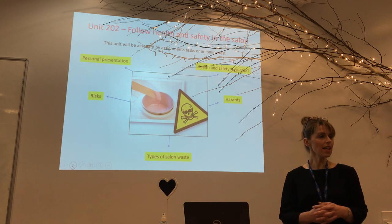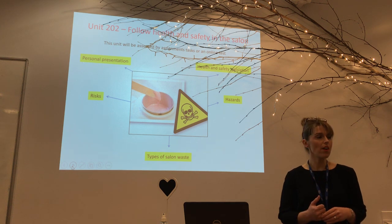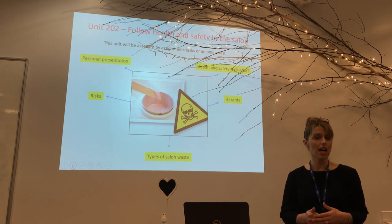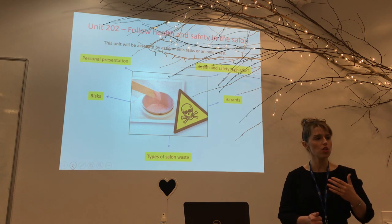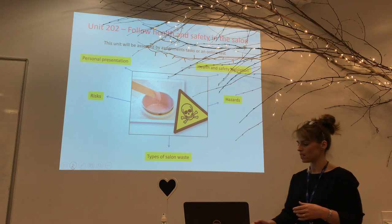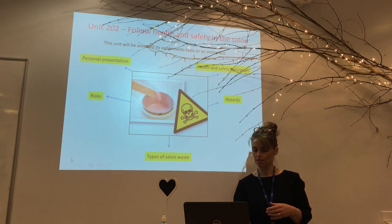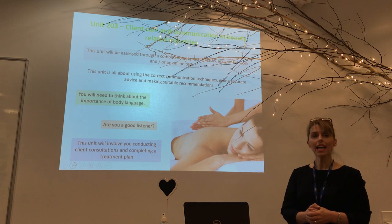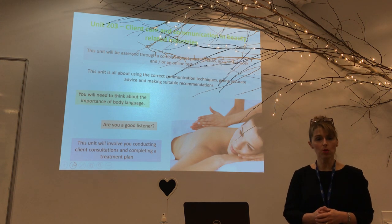So health and safety, as I've already mentioned, is very, very important. We teach the students to always adhere to all the health and safety regulations to make sure they are practicing in the safest, most effective ways. Client care is embedded into every unit.